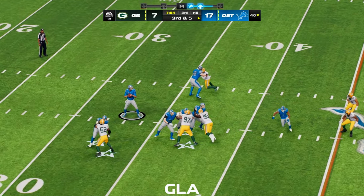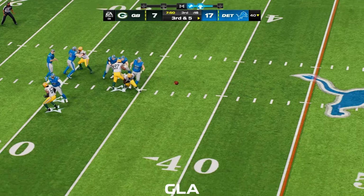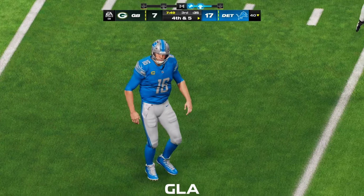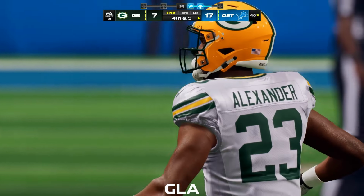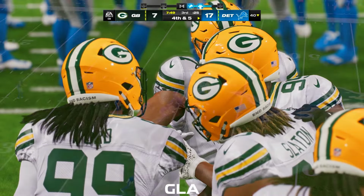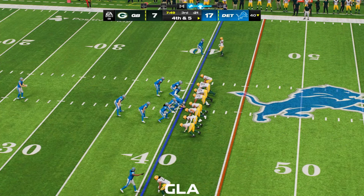Goff. Side here going to be incomplete. Not only did he have a chance to scan the field there, it felt like he had a chance to scan it twice. The protection was that good. Unfortunately for him, the coverage downfield, equally good. Here comes the Lions punter now, as he's on to kick it away.